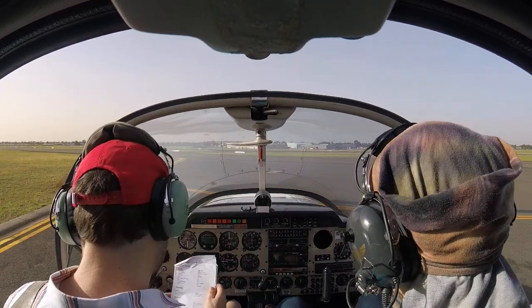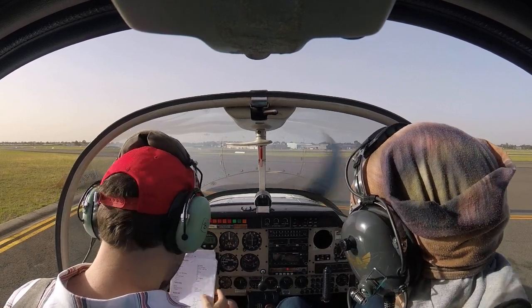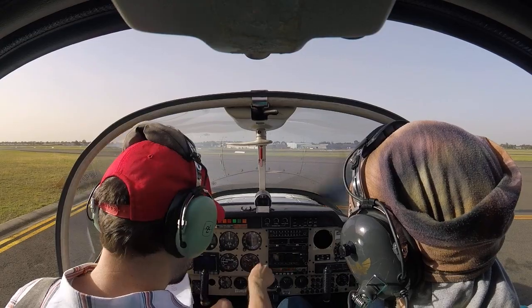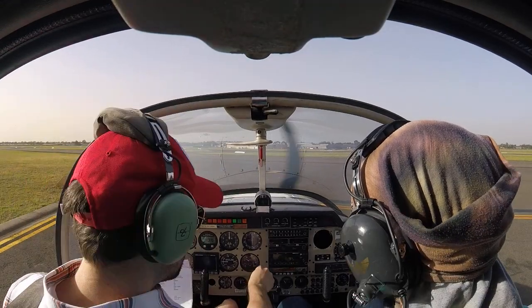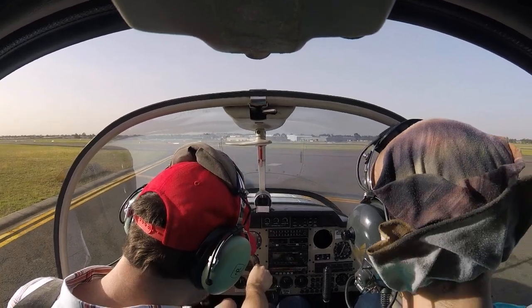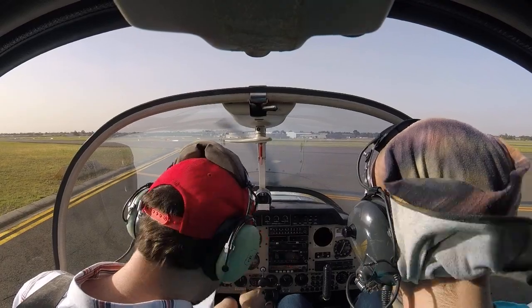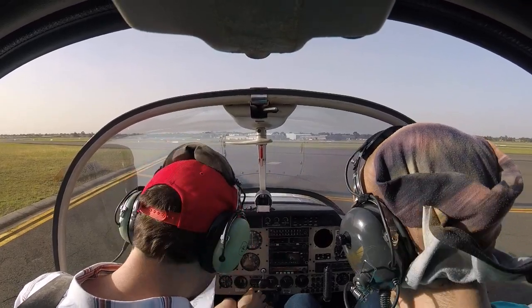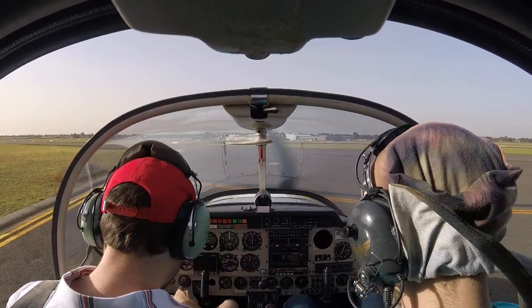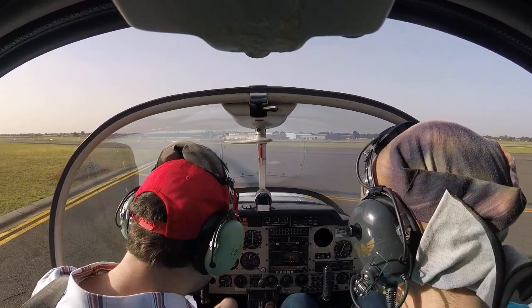I'm going to call that 40 degrees. Parking brake is less, throttle is at 1200, oil temperature is 40 degrees, mixture is rich. Set the throttle for 1800. Oil pressure is green. Fuel pressure 29.2. Voltmeter is green. No suction meter. Check the magnetos.